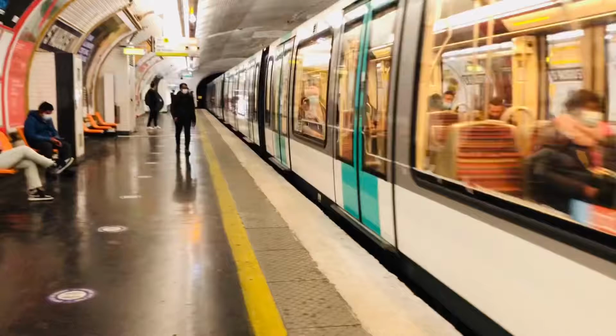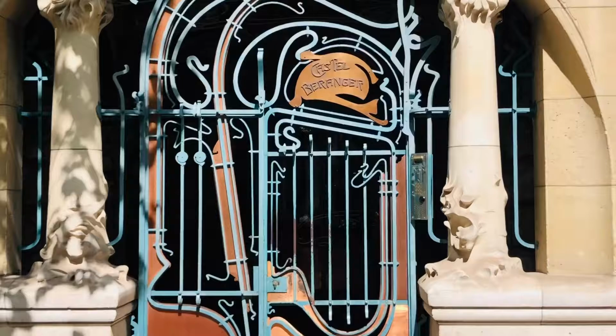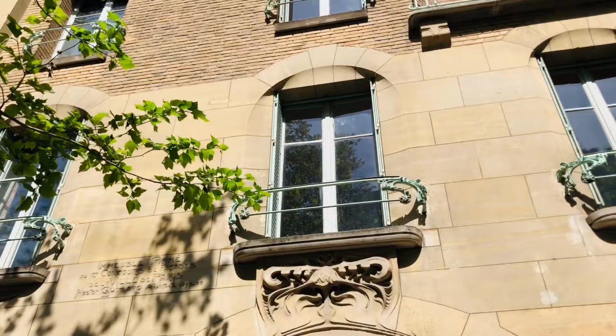So now for a small trivia, nandito tayo sa tapat ng Castel Béranger, the first residential building sa Paris by architect Hector Guimard, 1895 to 1898. Maraming tourists ang gusto laging makita yung loob ng building kasi it's very unique during that time. So a kind of historical na din. So let's check inside.